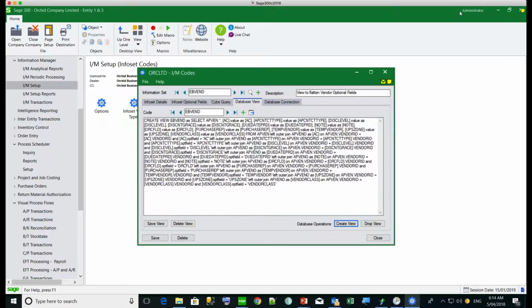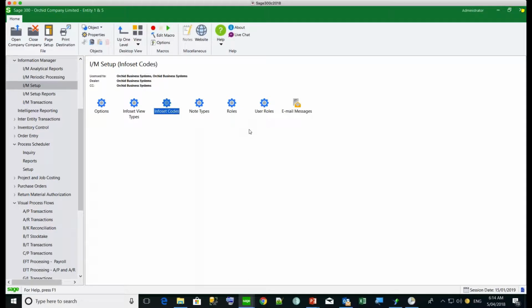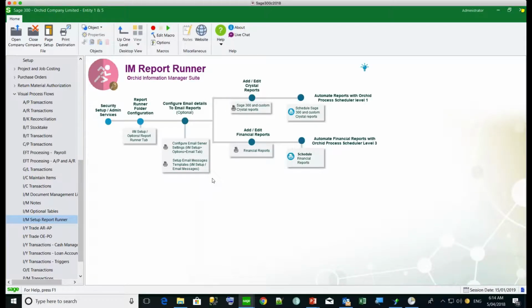So now that we've created our report, I'm going to save this. We're going to look at Report Runner and see how we can use these reports more and distribute them more efficiently. So one nice way to get going with Report Runner is to use the visual process flows. You may need to assign them within administrative services, assign visual process flow for our users to see them. And this one includes both configuration setup options for Report Runner and how to run them and how to schedule them through Process Scheduler.